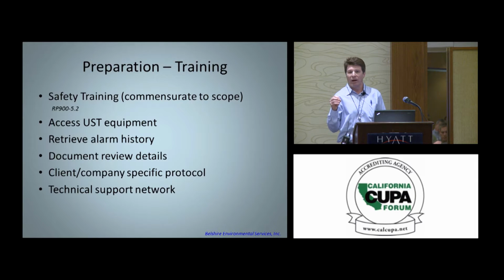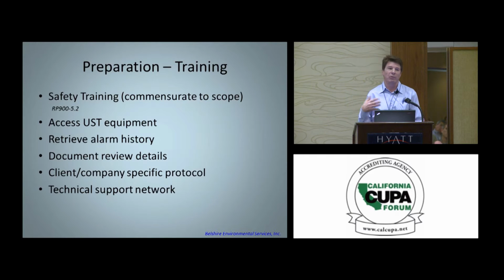But I think it's really important that they're not out there thinking, I've got to figure this out on my own and make a call here. That's really not fair to the tank owner. They really need somebody to support them. We have people in our office, and I think most of the large companies would have some support in their own offices, but an individual should be looking for, who can I call when I need help? I think that's really important.